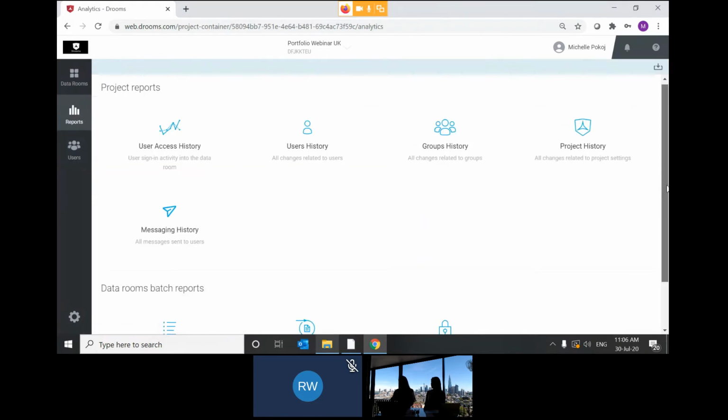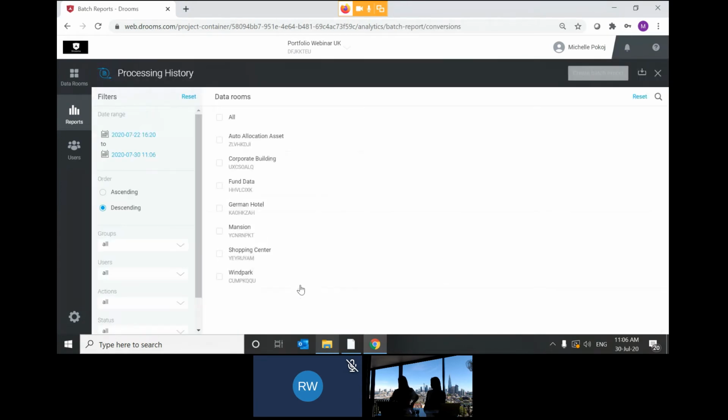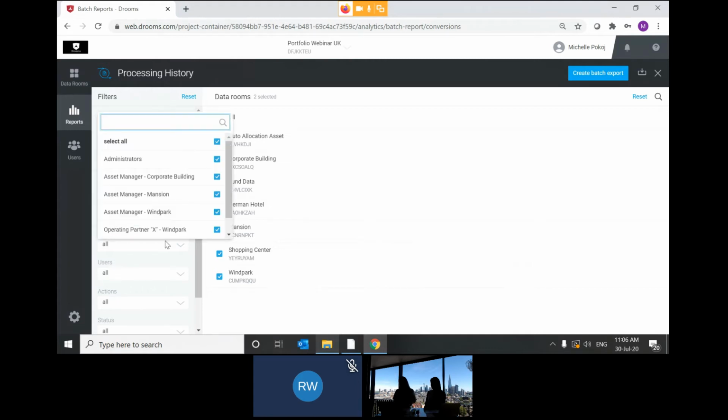And very helpful is, for example, our processing history, where you can track the content manager's activity. You can run the report either for a specific asset, the wind park, for example, or several assets at a time, so wind park and shopping center. And then you could also use the filter to search for specific user groups, have a look at them, and then find out which operating partner has uploaded documents and who was really actively working in the data room.